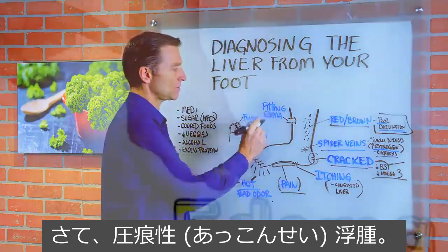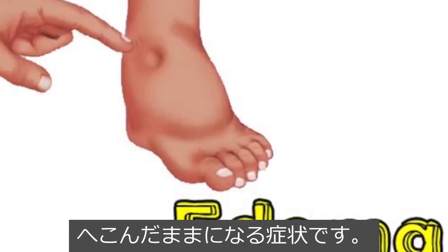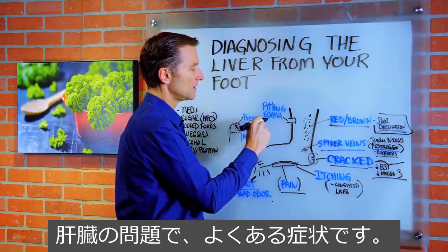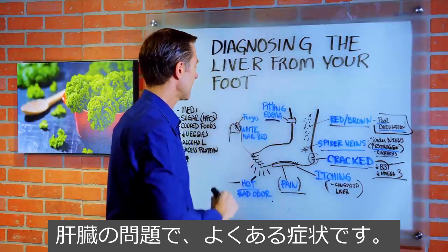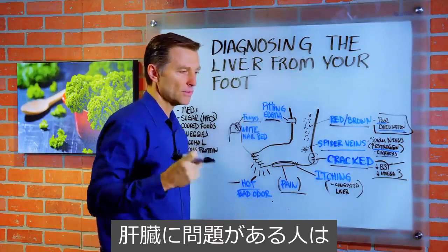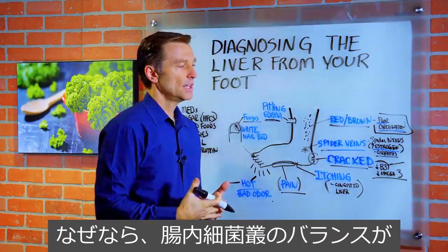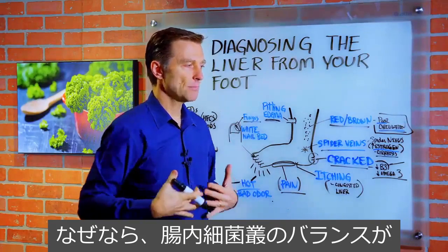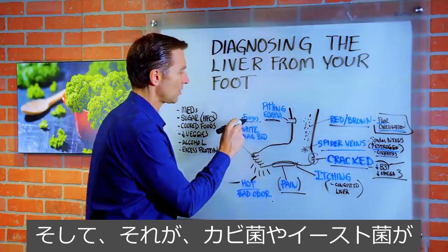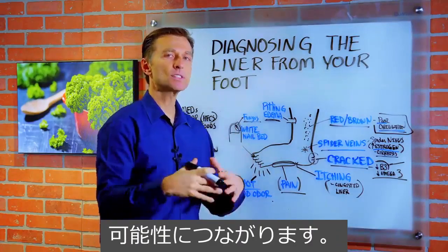Okay, pitting edema. That's where you press your finger into the lower leg and it leaves a dent and it just stays there. That's fluid backup. That's a common liver symptom. Then we have fungus, toenail fungus. People with liver problems have a higher level of fungus growing on their body because they usually have an imbalance in the microflora in the gut. And that is going to relate to an overgrowth of fungus and yeast on the outside of the body.